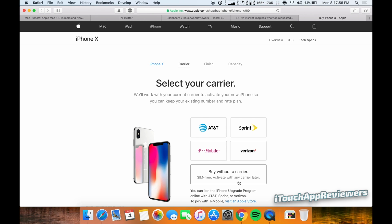It should be the same model as the Verizon and Sprint one, because that has support for all four of the carriers. If you buy T-Mobile or AT&T, you'll only be able to use it on those two. You won't be able to use it on these two. So if you buy it without a carrier, these are all three basically the same. This one's just if you don't have a carrier for Verizon or Sprint, this is the one to get. So check that out. If you're looking for the iPhone 10 SIM free, you can now do that.